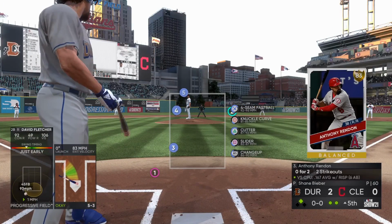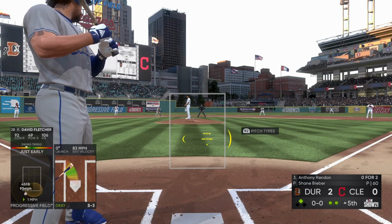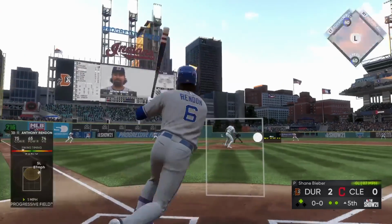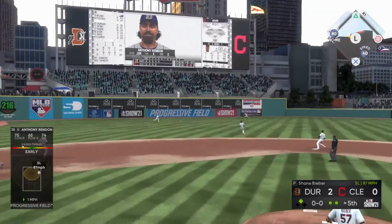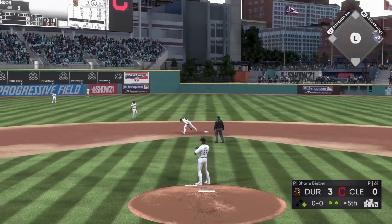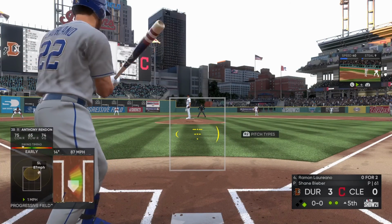Now is Anthony Rendon. He struck out swinging in his last trip to the plate. Yeah, he's got to put that one behind him, especially with runners in scoring position. Those punch outs will stick with you a little longer. He swings, and it's a line drive to left center. And that's going to get down out there. And the run will score from second here as this is now a 3-0 game.